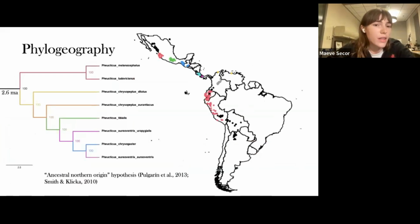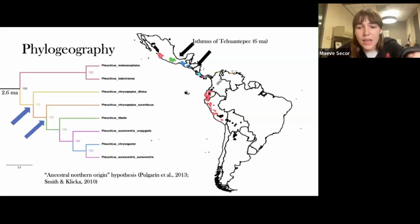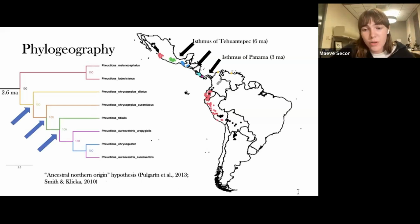And so then what we can also do with this phylogeny is we can map these splits phylogenetically with the biogeographic barriers of this region to try to understand the history of how these grosbeaks likely dispersed through Latin America. So if we walk through the splits from youngest to oldest, we can see that they correspond to the biogeography of the extant groups moving from north to south. I will mention here that in general, grosbeaks, as with all of the Cardinalidae, are hypothesized to be of an ancestral northern origin, meaning that they're all thought to have originated in North America and then dispersed through Central and South America. And so we know that these biogeographic barriers, such as the Isthmus of Tehuantepec or the Isthmus of Panama, formed 6 million years ago or 3 million years ago.